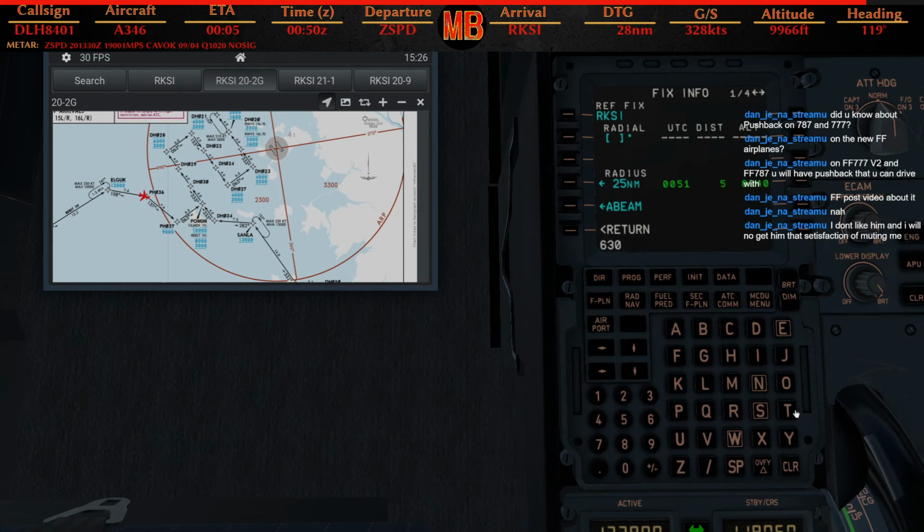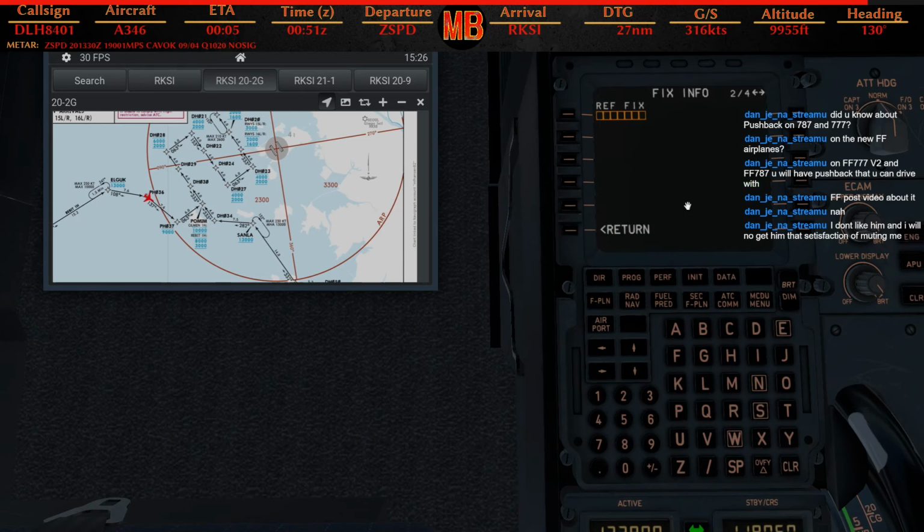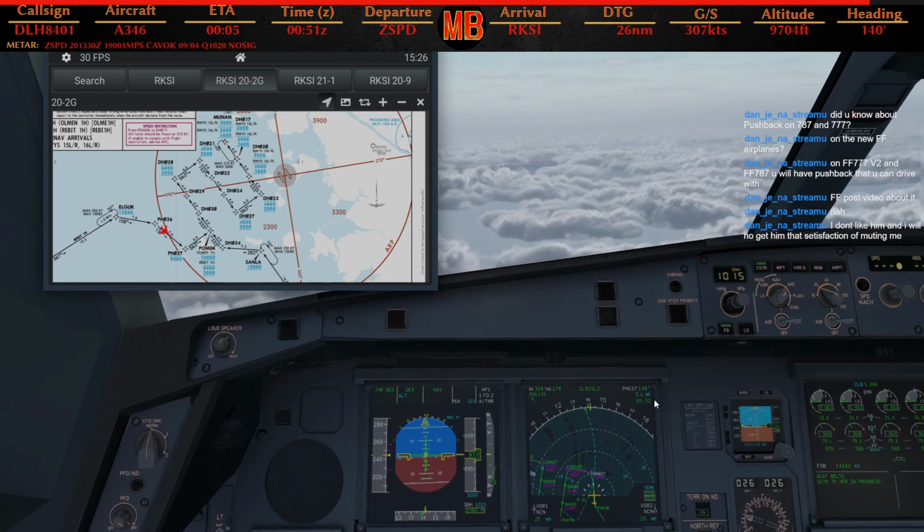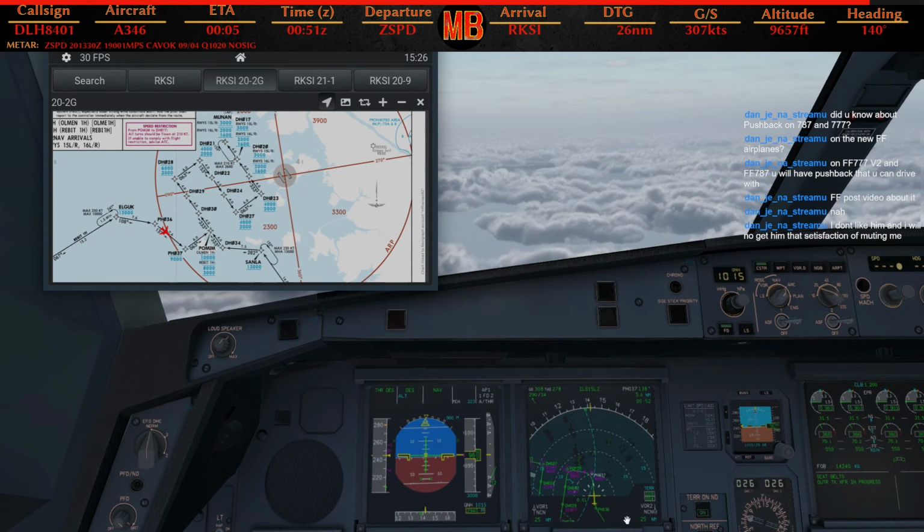360? 180? And the same. Romeo Kilo Share India. And then it should be 90 and 270, so 90. And 270. Now we have them there. And we have the lines in.